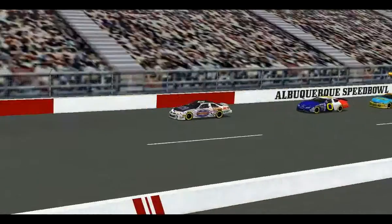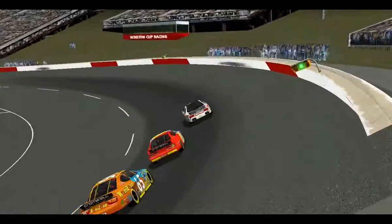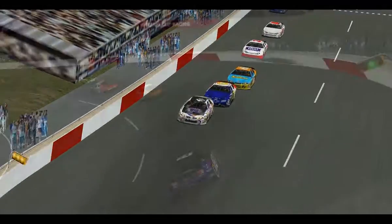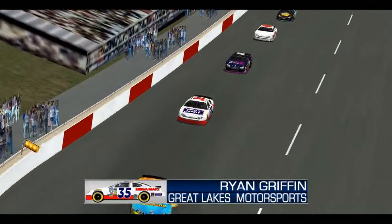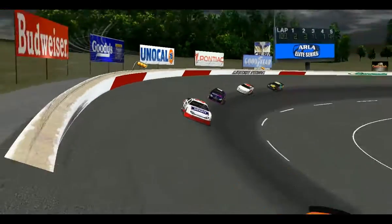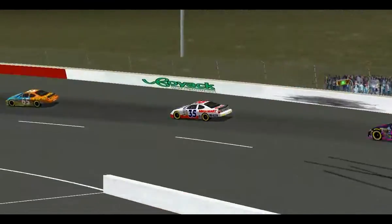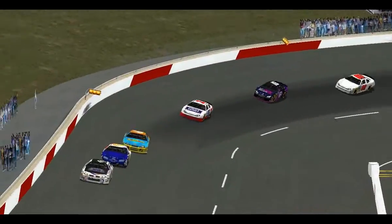Ricarmier wastes no time in trying to get to the inside of Flynn, but Flynn gets a great run coming off of turn 2, and he's able to keep Ricarmier at bay for now. Ryan Griffin finds himself in a familiar spot in the opening stages of the race, towards the front of the field. Griffin is currently running 4th in another stellar performance for this 35 team, which we've come to expect from them, despite this only being a part-time effort with a rookie driver.